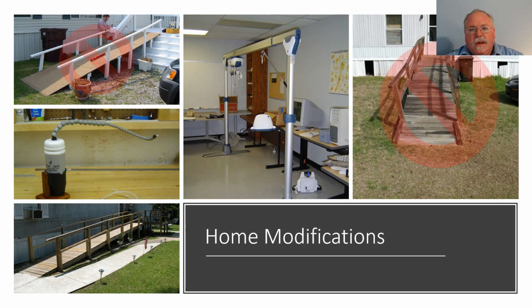And so we work very closely with our SAIL program, the Independent Living Program, where they send us referrals, and we'll go out, meet with an individual or their family or caregiver and talk about what their needs are, and be able to produce for them design drawings, and perhaps even some virtual models where they can take a look at what a bathroom might look like once it was modified.